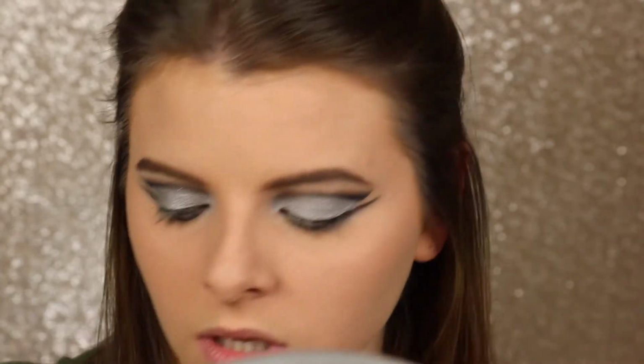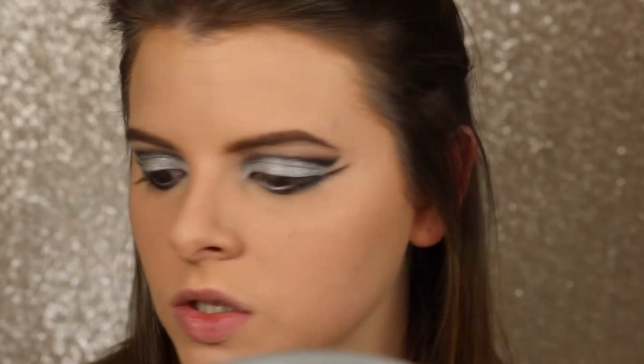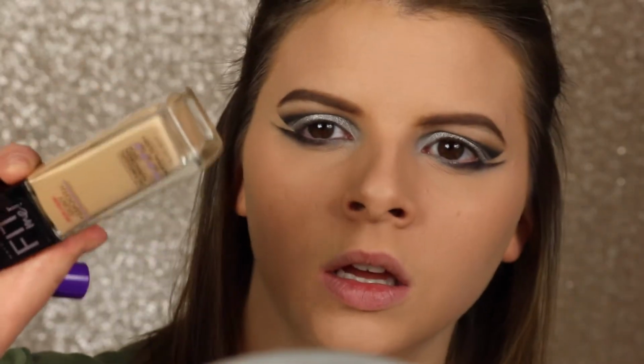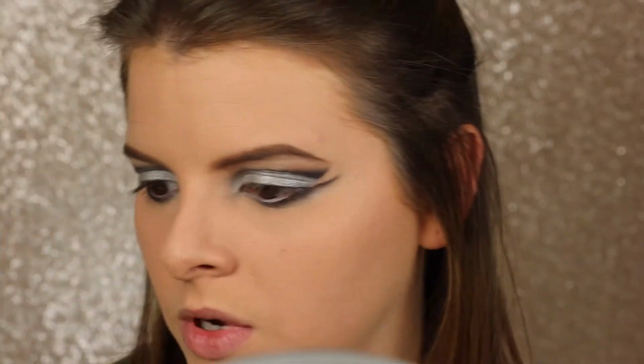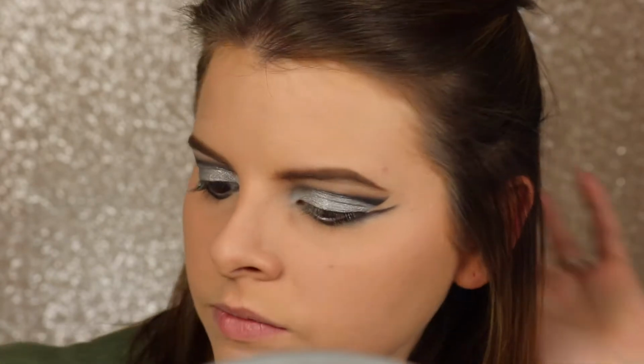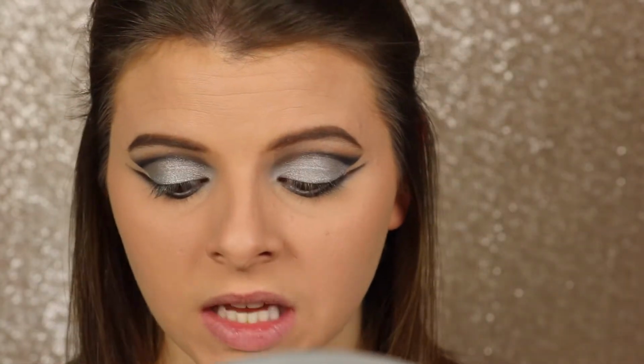Okay, so now that I applied my face makeup and I also did my brows really quickly, you can see that it's starting to come together. So just so you guys know, I mixed my Fit Me Maybelline foundation with my Urban Decay Naked Skin just to make it lighter because I'm super pale right now. I'm not self-tanned. And then for my concealer, I used my It by Under Eye, and for my powder, I topped it with my MAC Mineralized Skin Finish. And my brows, I used my Anastasia Dip Brow in Soft Brown.